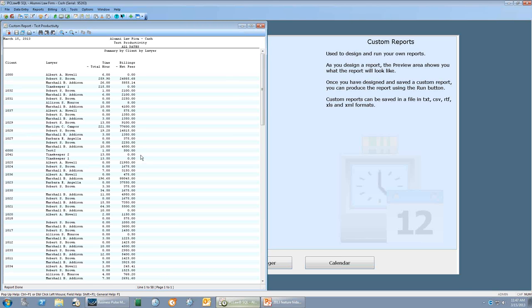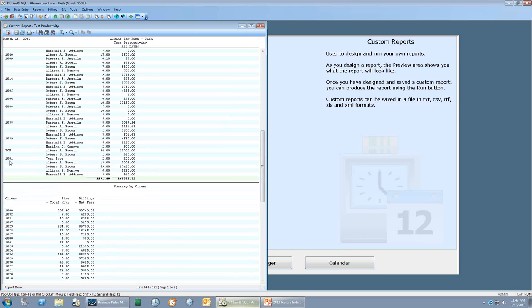However, it's a great report, and it's giving me the information exactly the way I wanted to see it, by individual matter and then by the full name of that lawyer that worked on that particular matter. And it's showing me my date range. This report, and most all of the reports that are in PCLaw, can be sent out to Excel. These custom reports are designed very nicely for Excel.